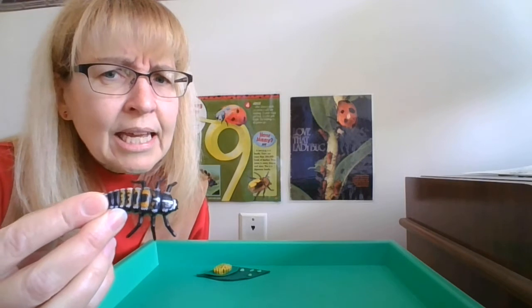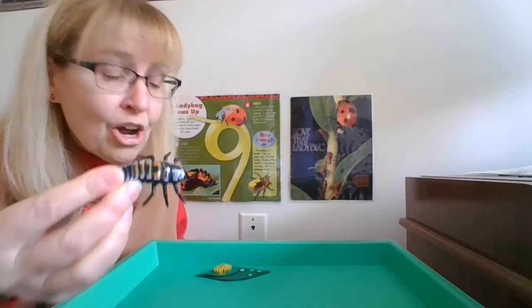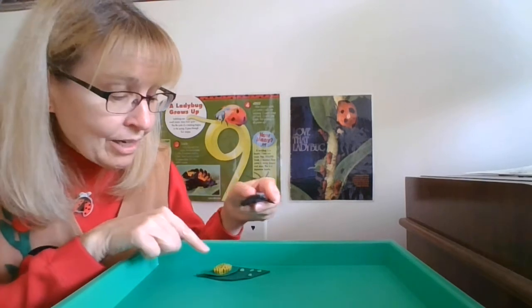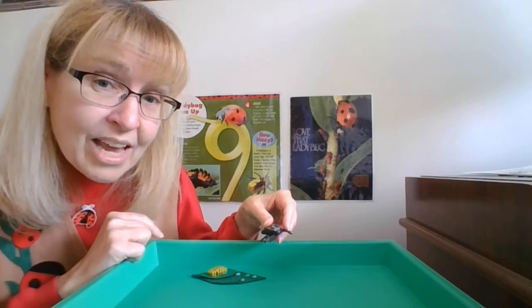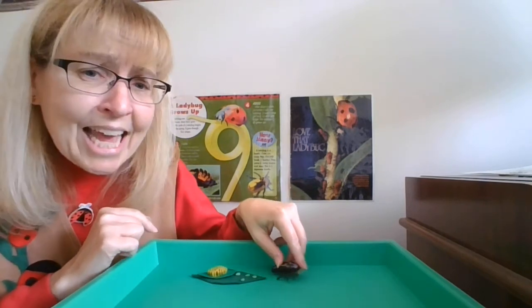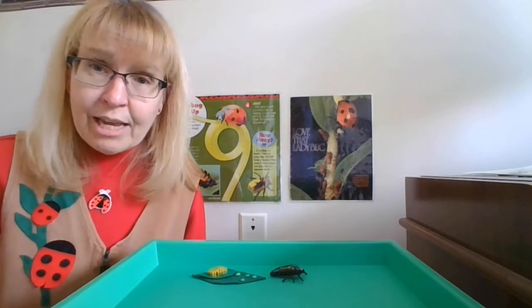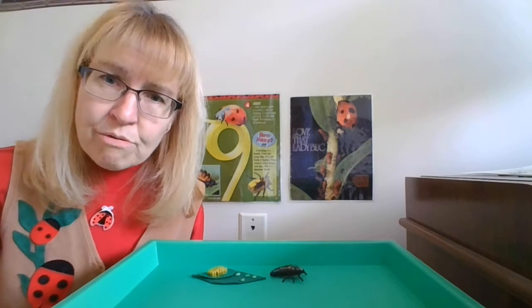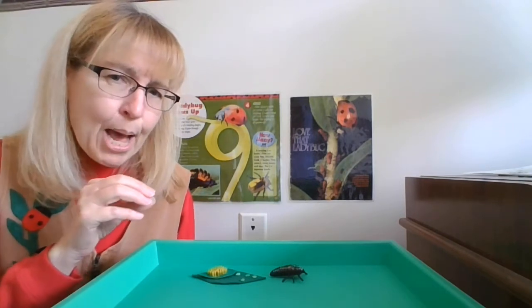Doesn't quite look like a ladybug yet, does it? This is a ladybug baby, though, and it's called a larva. So this ladybug larva comes out of its eggs, and so do all the brothers and sisters, and they start eating those aphids. And they eat, and they eat, and they eat until they're full. And then their skin gets really tight. Well, they can't just go out and buy a new outfit, a new skin, like you and I can go out and buy new clothing when we start to get bigger, but they can't do that. So they shed their skin. That means that they molt.